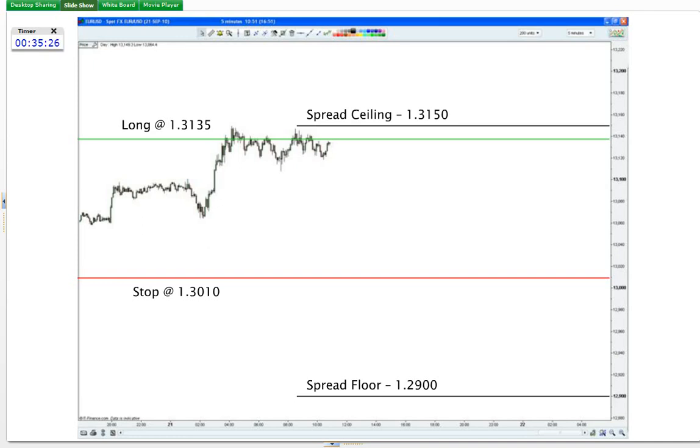I'm long the underlying. I can now look to NADEX to see how I can limit my risk. Basically, I want to buy insurance, which is one of the beauties of options. So we've got the Euro USD. As we mentioned, we've got multiple spread ranges each day. So on this particular day, this was one a client sent to me. I actually like to use real examples that clients send in. And so we've got a spread ceiling at 131.50.